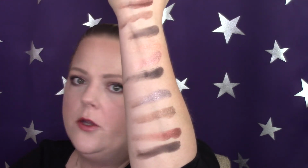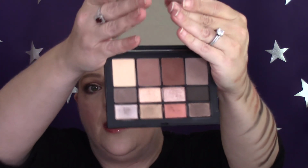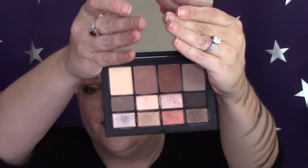They all swatch beautifully, and they all applied really nicely. I only didn't use a couple of them, but the ones that I did use, which was the majority of the palette, they all worked very well. So if you do have it in your budget, I think that you would get a lot of use out of this eyeshadow set, because there are a lot of days where you just want a neutral, natural look.